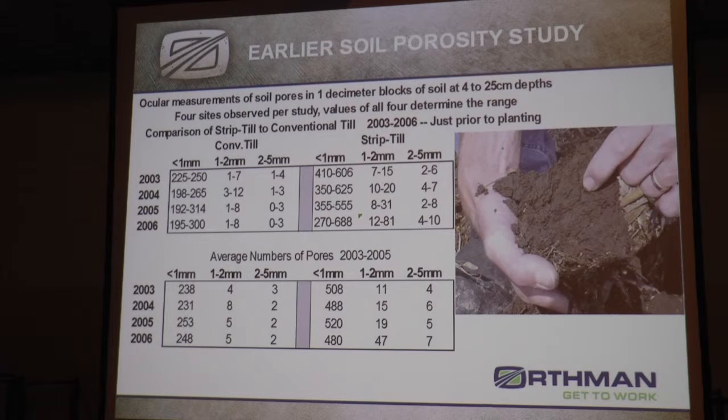Next slide. Some of the actual numbers that came from a study in 2003 to 2006 at the Irrigation Research Foundation farm in Yuma County, Colorado. You can see the range of numbers of the pores. We looked at 15 different decimeters in those plots. So the conventional tillage looks like this, and then the strip tillage is more. So we're affecting soil porosity.